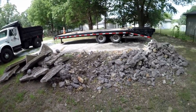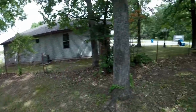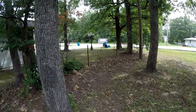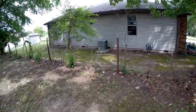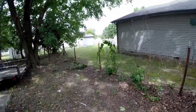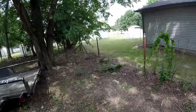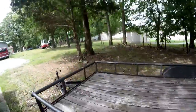This is some of the old sidewalk and what they had on the front was some old stone. We're gonna haul that out of here and then try to come in here and just tear out this old metal fencing and everything. We're gonna keep the corner posts, so he's kind of got those set, but then he's gonna come in here with the new fence. Kind of walk over here.